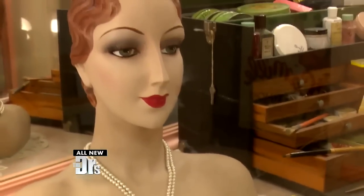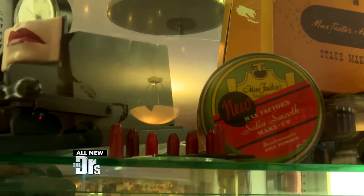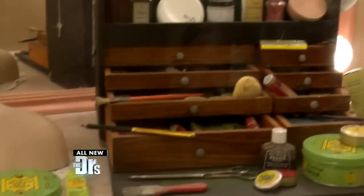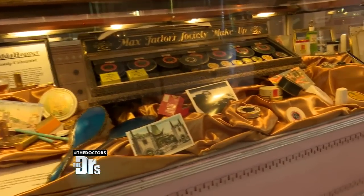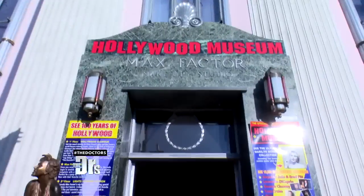Wigs dominated the second floor of Max Factor's studio. An assembly line of workers created lipsticks on the third floor, and the fourth floor contained an explosive secret. Eyeshadows were made here with gunpowder. This ingredient made the colors sparkle. But perhaps Max Factor's biggest creation was the glamorous world of makeup he made accessible to all women.